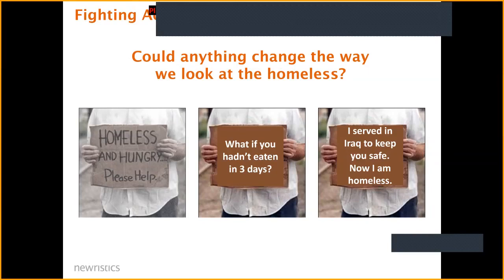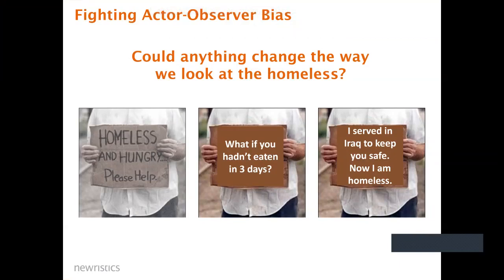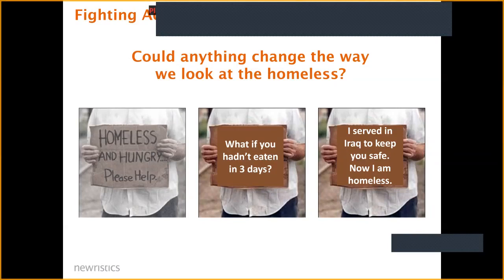These are examples. Not all of them might even apply or might even be true, but these are examples of what type of education or awareness or messaging might be needed to help people understand the concept of actor-observer bias and potentially undo that bias.